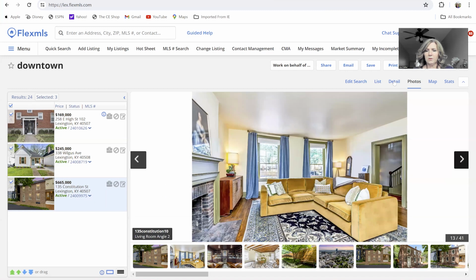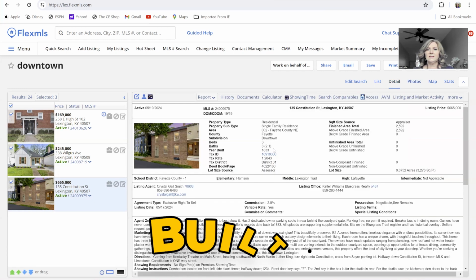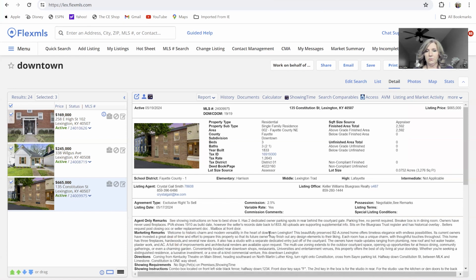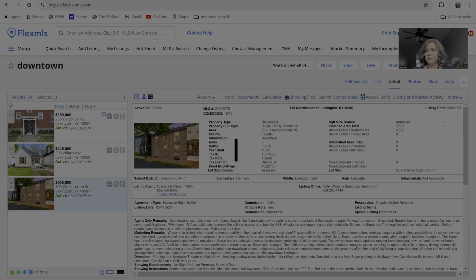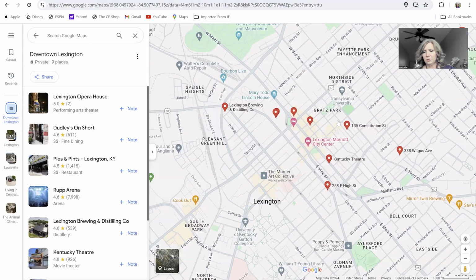Let's see if we can see what year. Did we see what year this was? This is 1833. So really a neat building. This is something that you're interested in. This property is priced at $665,000. Here it is, the Constitution Street property that we looked at.